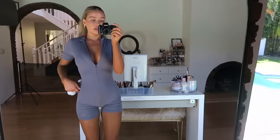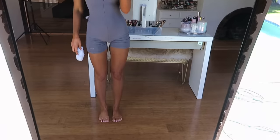All right, here's the tan in much better lighting. Look how brown I am. Seriously, in love. Wait, I'm gonna take this down so we can see the full tan, but look how dark my legs are. Actually crazy. Insane. Oh my God. Obsessed with this freaking tan, you guys. I couldn't get any darker if I tried. Yay, new tan for summer. I love discovering new tans, especially when they look this natural.